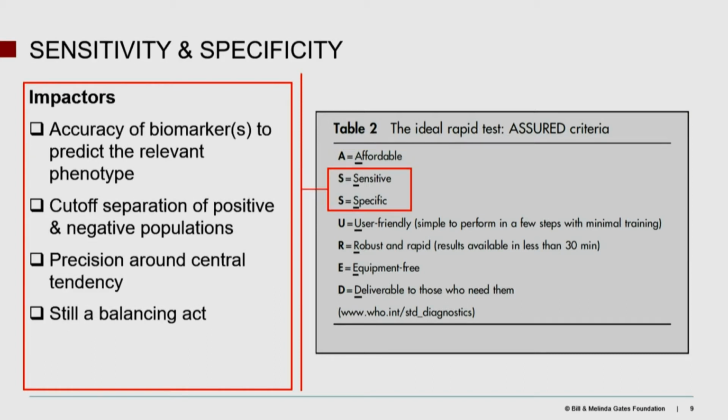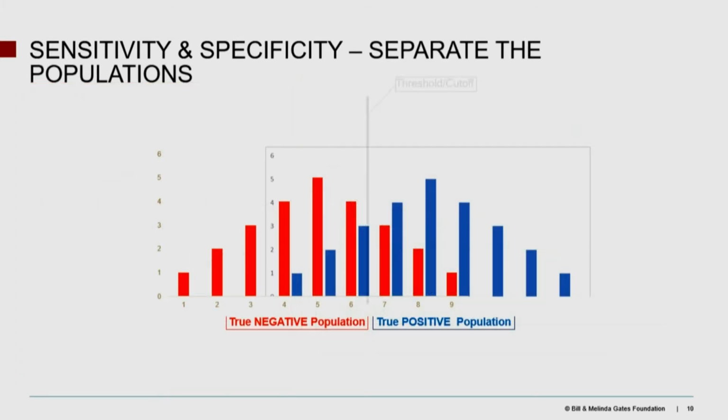On sensitivity and specificity, the first thing is if you've got a biomarker, then how well does that biomarker predict the phenotype that you're going after, compared in a population that has it versus a population that really does not have it. And so some of the tricks within assay development is, okay, how do you get a cutoff that can have optimized sensitivity and optimized specificity? And here, simply 2 populations that overlap. So this is not a great cutoff to separate these two. You've got a lot of false positives and false negatives with this situation.